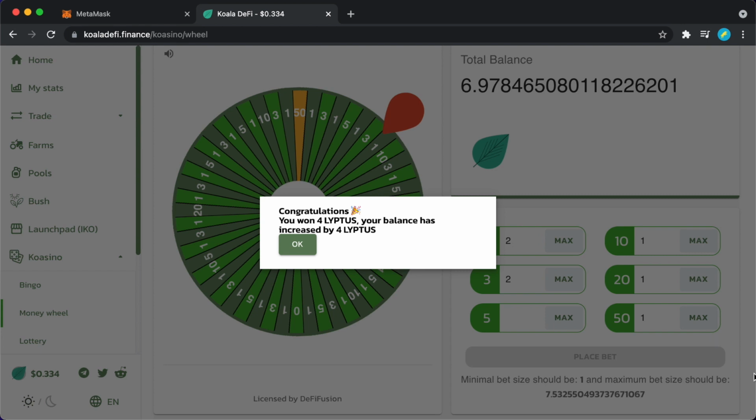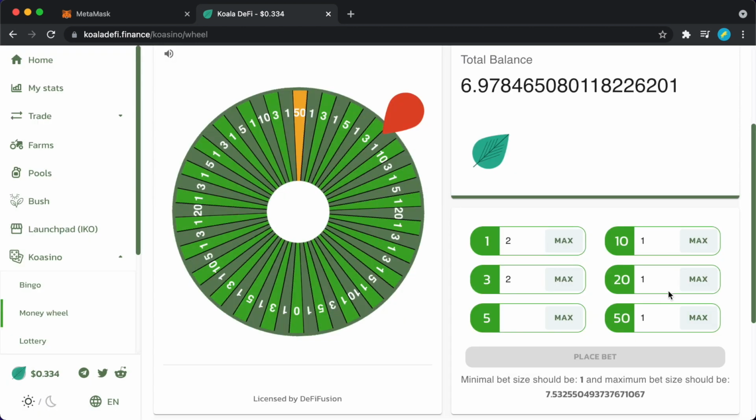So as you see, we won the multiple of the Liptis we bet on the number we bet, and we won the Liptis that we initially bet. So we won 2 times 1 plus the 2 we initially bet for a total of 4 in return. But since I bet more than 4, my total Liptis balance has gone down.